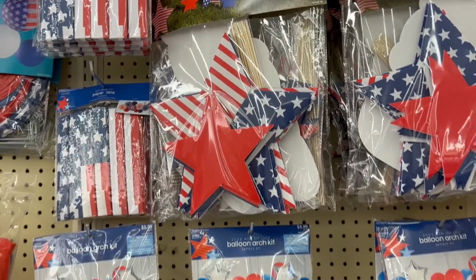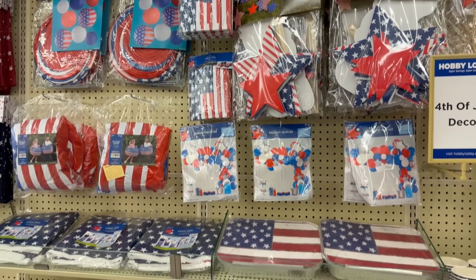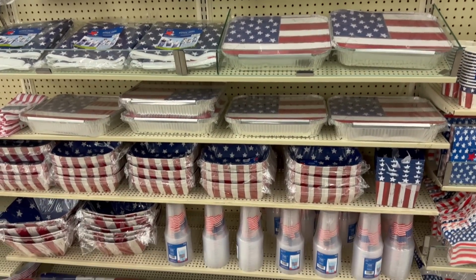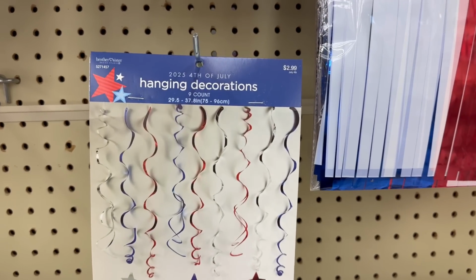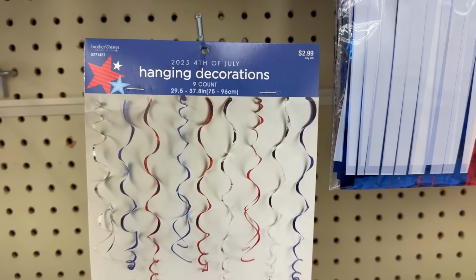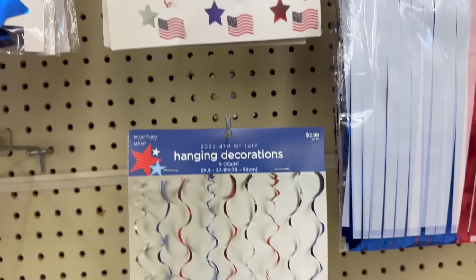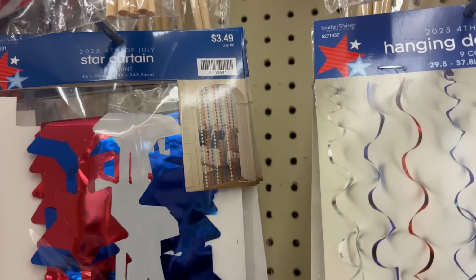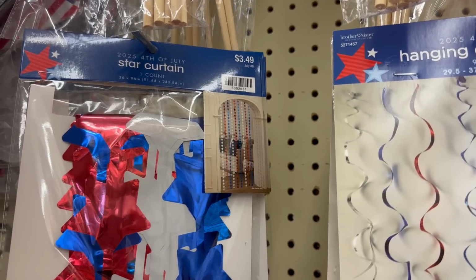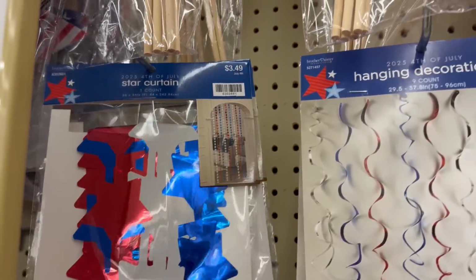And then stepping back so you can see this area we just walked. So over here you have the hanging decor. You are getting a 9-piece for $2.99. They measure out 29.5 inches by 37.8 inches. Here you have the star curtains, which you are getting a 1 count for $3.49. This measures out 36 inches by 96 inches.